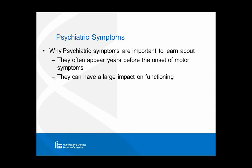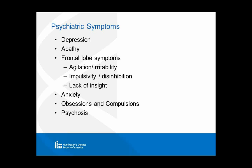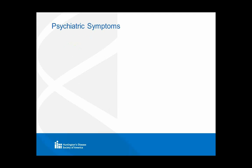They can have a large impact on functioning. Symptoms that we'll discuss, such as depression, symptoms of what we call frontal lobe syndrome, any kind of behavioral or emotional disturbance, can have a big impact on patients' ability to work, have relationships, and function. And most importantly, it's really helpful to know that they're treatable. They're actually one of the most treatable aspects of the disease, so it's really important for people to understand what symptoms might occur and how to monitor for them, and most importantly, to get help for them because they can be treated. This is an outline of some of the symptoms that we're going to be talking about, and I'm going to go through each one of them in relative specificity and talk about treatment of each one. So let's start out with depression.